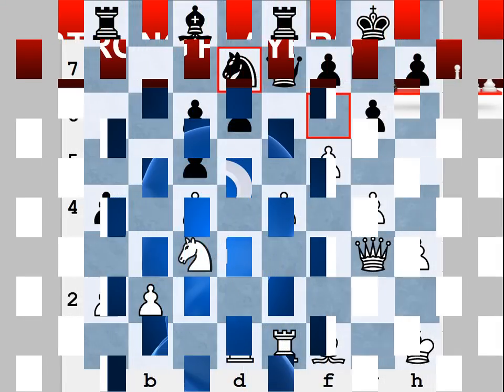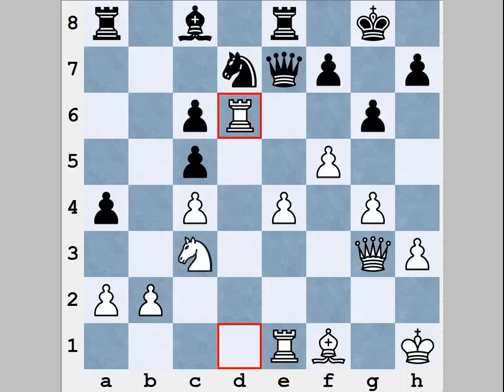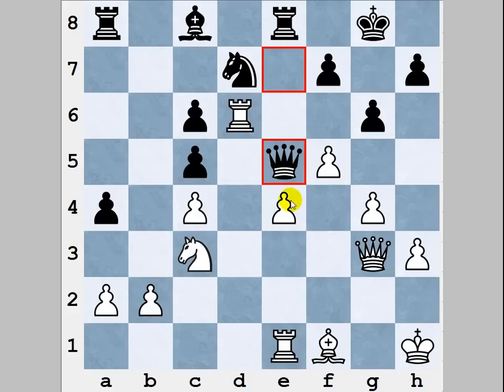In order to illustrate this difference between the way of thinking of strong players and not that strong, let's have a look at one example. In this position, white played rook takes d6, winning a pawn, and black answered queen e5. Perhaps he wanted to block white's e-pawn, and of course at the same time black is attacking white's queen and keeping an eye on white's d6 rook. Now I have a question for you. How would you play here as white? You may pause the video and think about it.